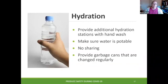Another one that isn't really talked about, but is really critical that Cindy and I figured out, is you really need to talk about hydration. We always press it in terms of working with people who are working anywhere on the farm, greenhouses, high tunnels, as well as the field. But because you're going to be wearing a mask, which is going to put a lot more stress on the body, having water stations available or individual bottled water available as well is going to be important to make sure your staff stay hydrated. Just make sure the water's potable, and don't have them sharing bottles or drinking bottles of any sort.